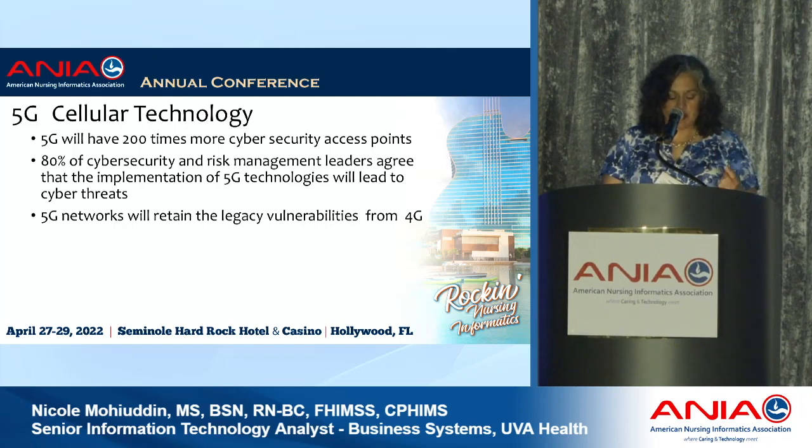We talk a lot about the zero trust model. No person, no device should be guaranteed access until first they're authenticated and verified. So you'll see a bit of that. And multi-factor authentication is such a key when working with 5G and all these different devices. It's so important to use those portals.